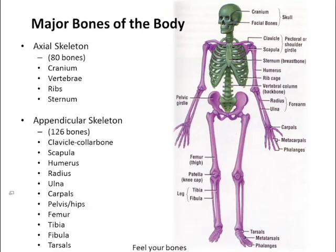And here's all the bones all together on this slide that has the green and purple skeleton. It shows the axial skeleton. You have 80 bones in your axial skeleton, and you have 126 bones in your appendicular skeleton. So what's your grand total? Do the math. What'd you come up with? 206.